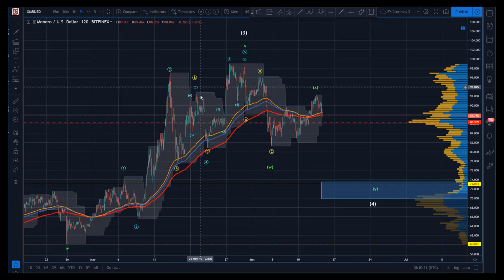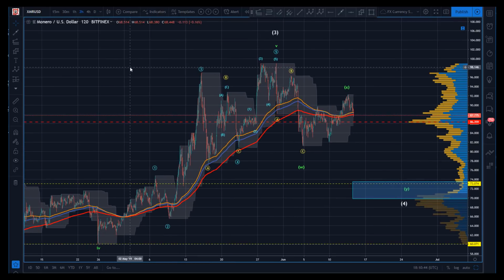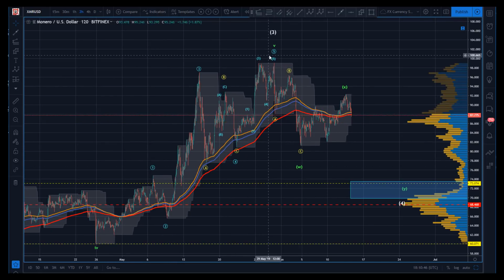Now, granted, I know that's a shaky 5. But I'm on a 2 hour. If I go down to a 15-minute, it's there, right? So it's the 5 that's weak. The 1, 2, 3 is there. It's the 4, 5 that's a little shaky. But I don't see another way to count this to accommodate for the impulse into the double top that follows.